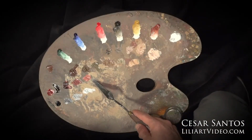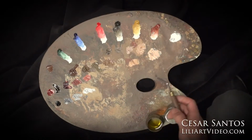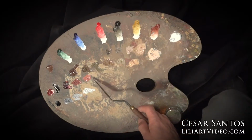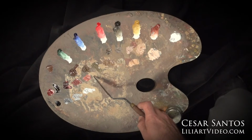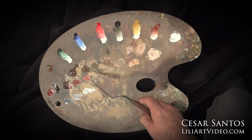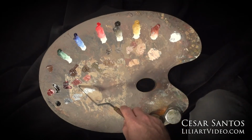And now this color is pretty much the same flesh color. So for the base, you get the white, light red, yellow, and then add cadmium red to this. That's how you increase the chroma and make it pinker, redder. And then we do the same thing and do a darker version.